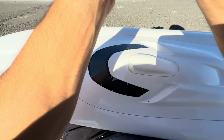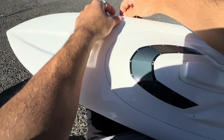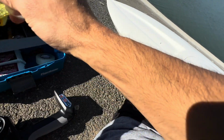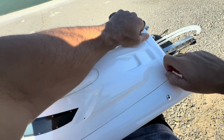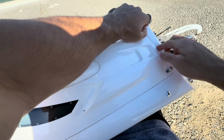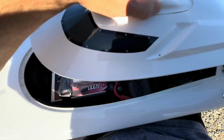I kind of feel like in a hot lap, if the sniper was going the exact same speed, running solo, this could hang with the sniper. I mean, the sniper's a little faster, of course, but yeah, every now and then it's a little weird in the turns, right? As you guys saw, I tried to demonstrate that a little bit.